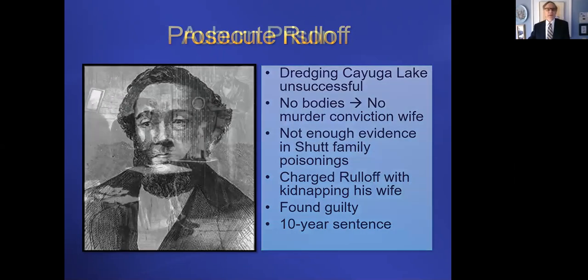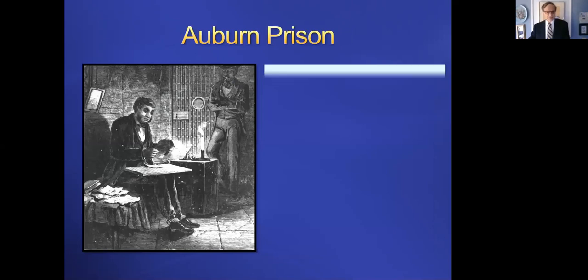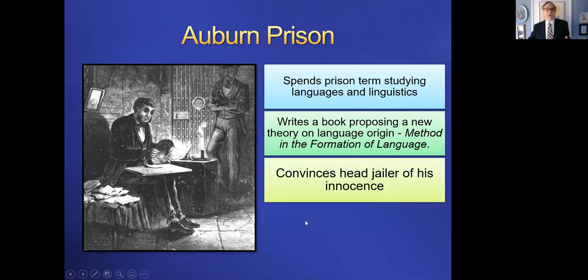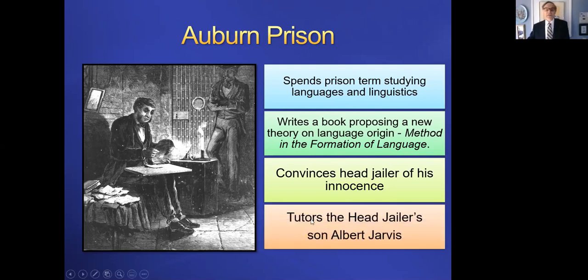And while there, he spent his prison term studying languages and linguistics. And it was here that he wrote this book proposing a new theory on how languages were formed, the method and formation of languages. And he was just as articulate and just as charming in jail. And he was able to convince the head jailer of his complete innocence. And the head jailer was convinced that he was a wrongly convicted man, that had an injustice done to him. So much so that the jailer had his son, Edward Jarvis, tutored by Ruloff in various languages, in Latin and Greek, so he could do better in his schoolwork.